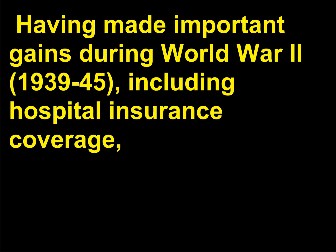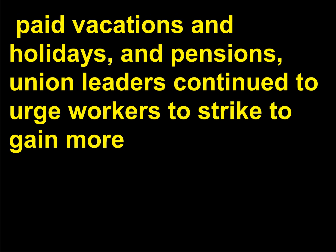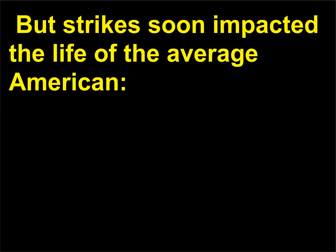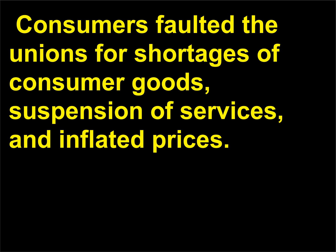Having made important gains during World War II, 1939–45, including hospital insurance coverage, paid vacations and holidays, and pensions, union leaders continued to urge workers to strike to gain more ground, something leaders felt was the workers' right amidst the unprecedented prosperity of the post-war era. But strikes soon impacted the life of the average American. Consumers faulted the unions for shortages of consumer goods, suspension of services, and inflated prices.